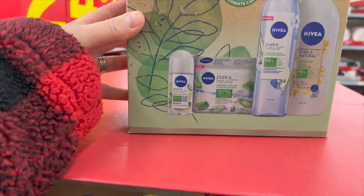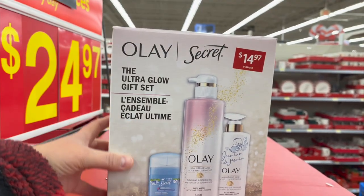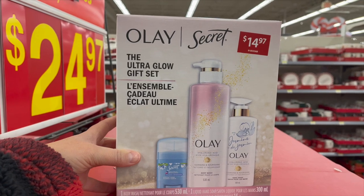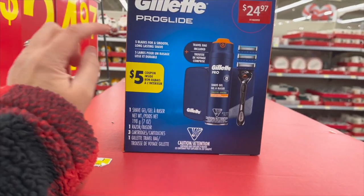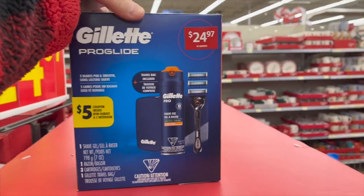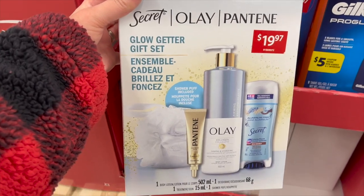Nivea Natural Care Gift Pack for $19.97. Oil of Olay, the Ultra Glow Gift Set for $14.97. For $24.97, this Gillette Pro Glide Kit. So many shaver kits for men. And then this Secret Olive Relay and Pantene Glow Getter Gift Set.